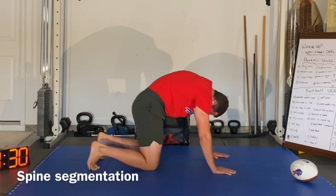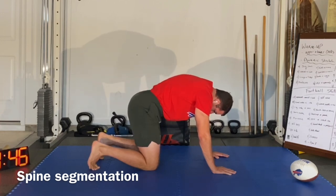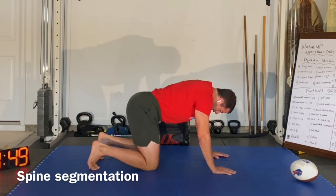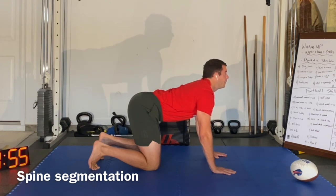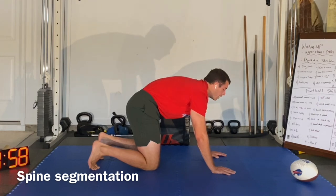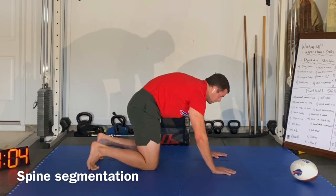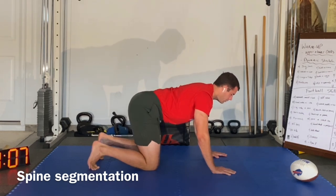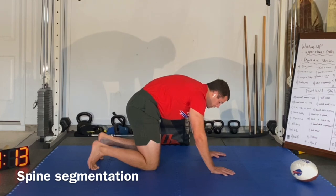Hold here, inhale and exhale, inhale and exhale. And then from here, from the hips hinging down, low back following to mid back to upper back, all the way to head and neck, and then low back all the way to upper back, and then head and neck, shoulders, mid chest, low back, and then see if you can segment low back all the way to the upper back.